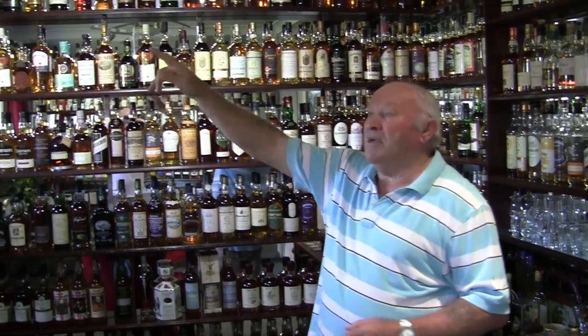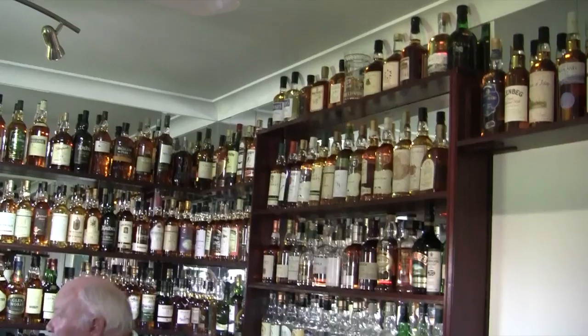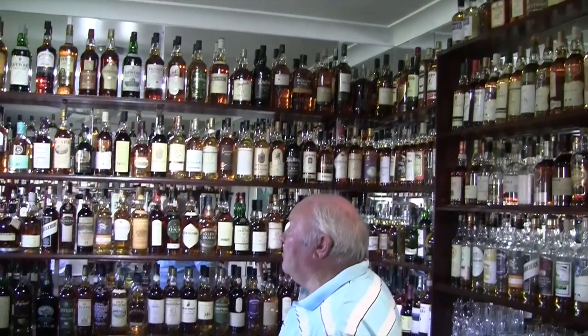I have all these here especially to open for people who want to taste. I don't open these, but the tasters are from every working distillery in Scotland. I have close to 80, so that's more than enough for anybody to taste.